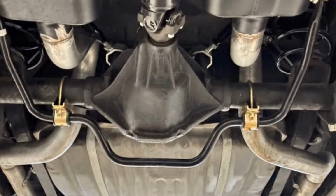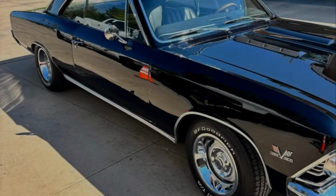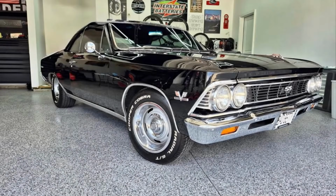These features demonstrate a clear focus on blending classic aesthetics with contemporary reliability, safety, and usability, making the car suitable for both spirited driving and long-distance cruising. Overall, this Malibu is described as a beautiful new 1966 build, and its specification supports that claim in every respect.